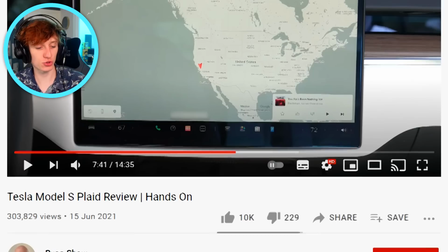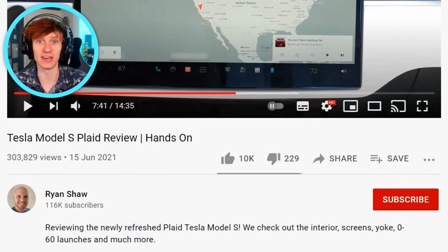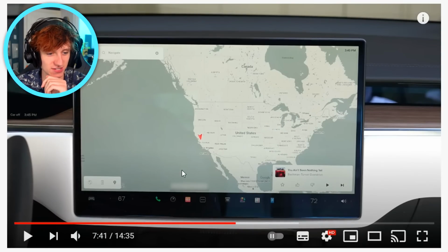Going back to the screen, a YouTuber called Ryan Shaw managed to get actually in one of these Model S Plaids because he's in America, so they get access to cool stuff like that. We don't get access to anything like that in the UK. But either way, he talked about the screen in more detail, so let's see what he thinks.